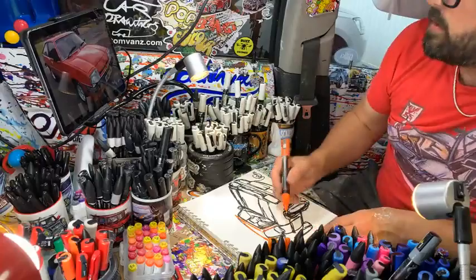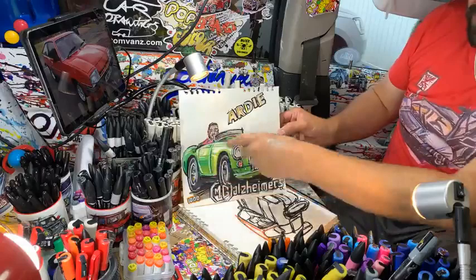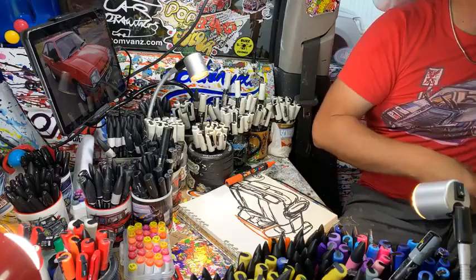Some are more detailed than others. Some have text in them, like this one that was done yesterday. Some have a bit more text and figures and stuff in them. Generally they are done as the car, but they can have more.